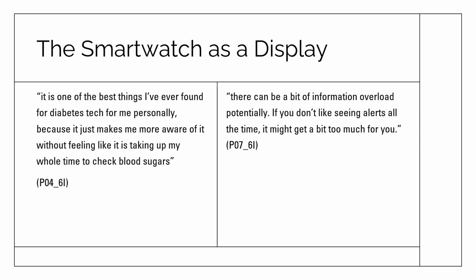Smartwatches can also be used to display a range of other information, and there was variation in how and what participants wanted to see. For some, there was a desire for additional type 1 diabetes information to be displayed through the smartwatch. However, at times the quantity of information overloaded some participants, or others became obsessed with it, leading to periods where they avoided the information altogether.